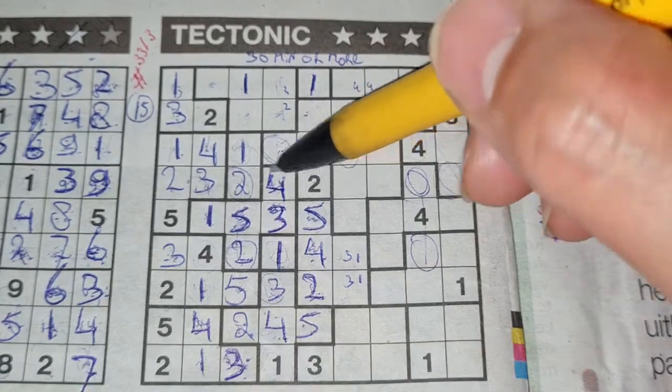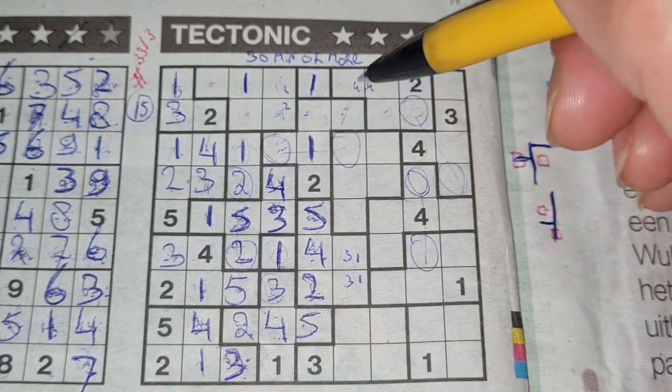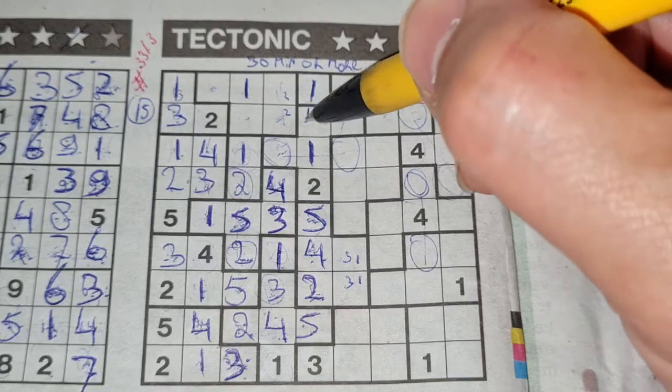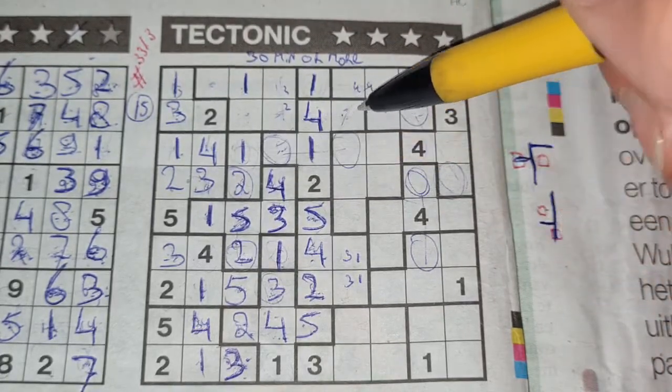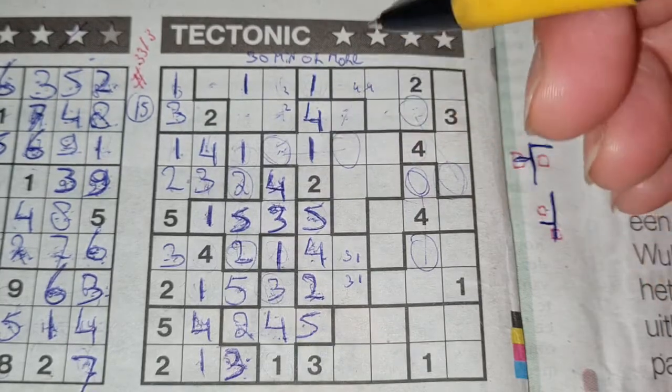This box cannot be a 4. That box cannot be a 4. We have a double 4 there. So one box left for the 4 should be here. 2 numbers left in this area for the numbers 3 and 5.